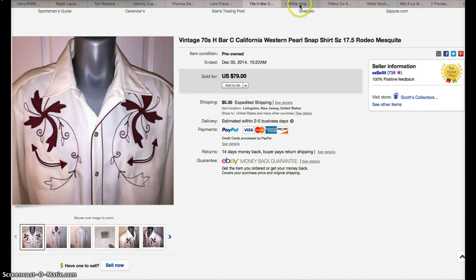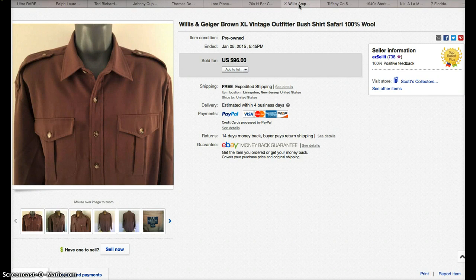And then we'll move along to another great brand. I paid $2 for this shirt, Willis Geiger. I heard about this on one of the hangouts, and lo and behold, I finally found one.